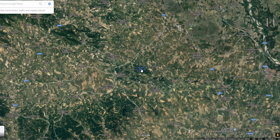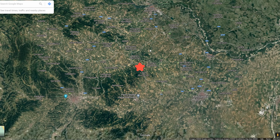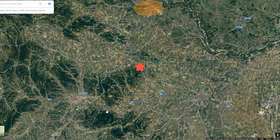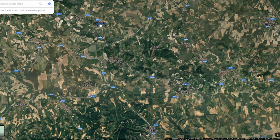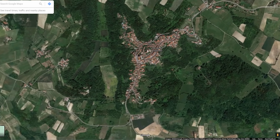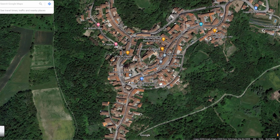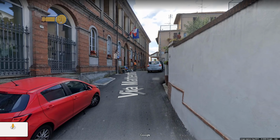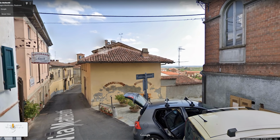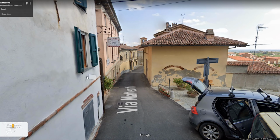It's interesting that Camagna Monferrato here is between Casale Monferrato, Alessandria, and Asti. This is called the Monferrato Basso area. You can see the last video we were in Frassinello Monferrato, now we're in Camagna. It's just right here on this road, and the backyard, as we saw, gives you a good shot of the church here in the center of town. You can do a bit of exploring virtually. They have a post office and some of the other services, restaurants perhaps as well.